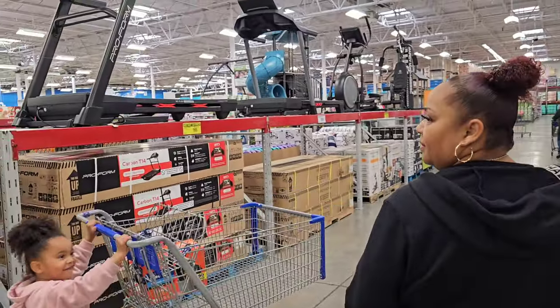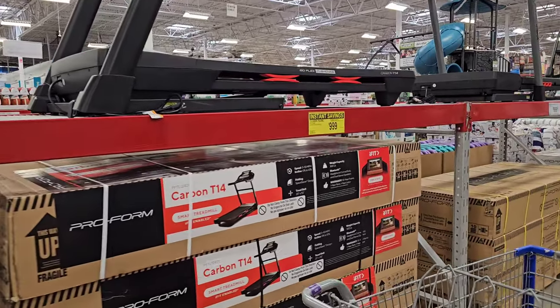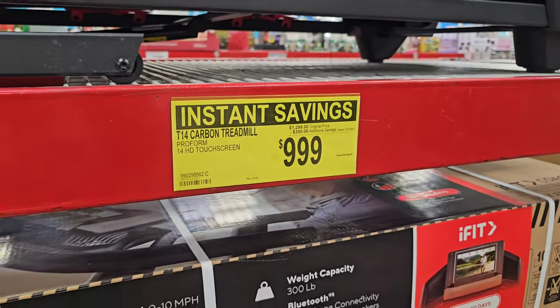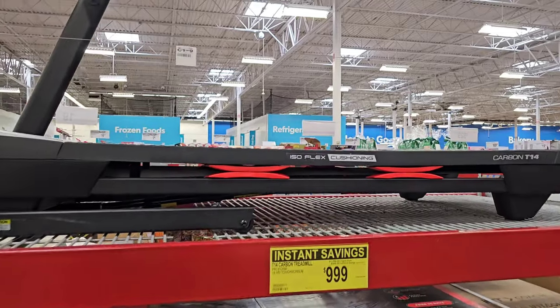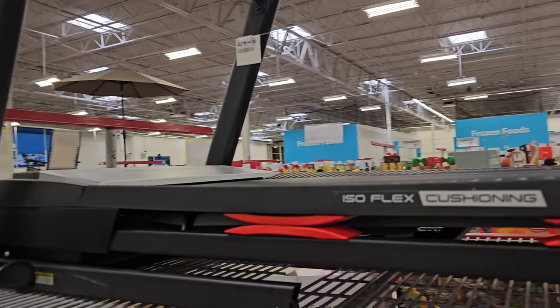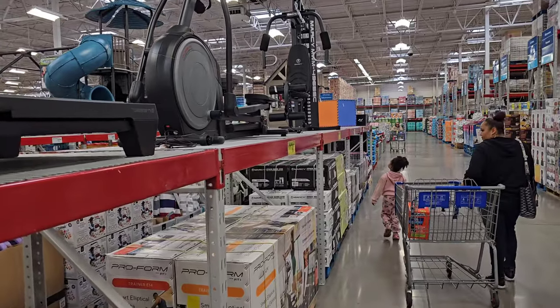Oh, look, they're selling treadmills. This is the ProForm. Let's see how much they took off. $300 off. Now it's $999. Let's get a close look at that. Isoflex cushioning. Oh, is that for the run? That is nice. Let's see. A lot of workout equipment here.